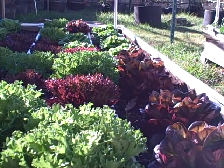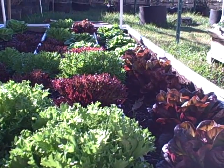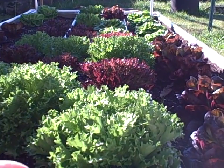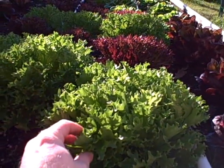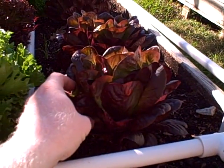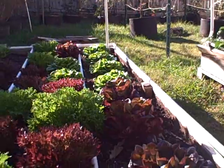It is November the 5th, 2016, and here's my experimental bed with the Salanova lettuce. You can see the green Sweet Crisp right here, and there's also a purple or red variety. And you have the Salanova red butter, and there's also green butter down there.